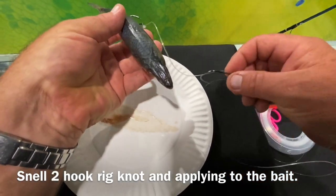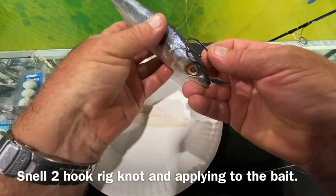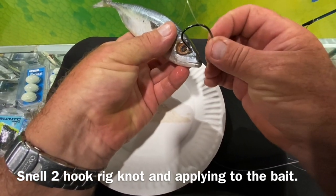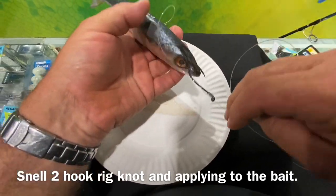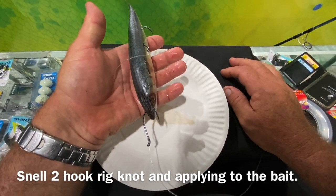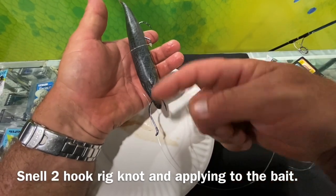Then this hook here, you notice I've got plenty of line to play with. Now, on the live bait, a lot of time I'll just go straight through here. Sometimes it pops out, though, when they're down on the bottom. If you don't get a bite and you've got to pull it back up, sometimes it is dislodged.